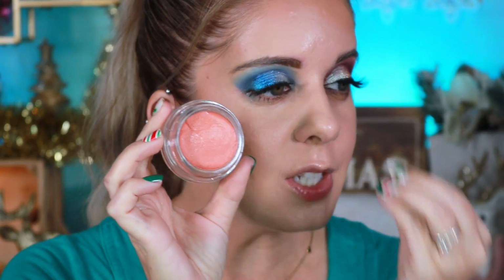Next, we do have the Glow with Confidence Sun Blush from IT Cosmetics. I have two different shades. I will say both are absolutely beautiful. You just dip your brush into this, and you have to tap it into the skin, and it just gives you a really soft sun-kissed blush look where it just blends very effortlessly. A little does go a long way.